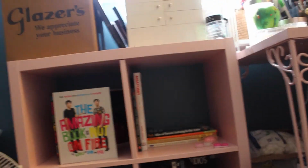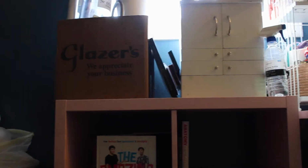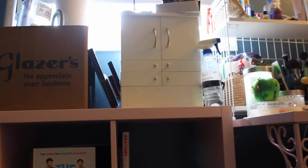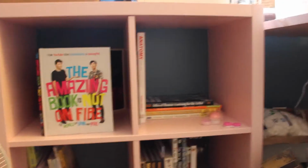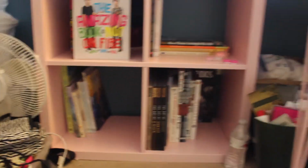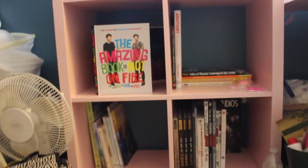So my makeup organization isn't exactly where I would like it yet. So most of my makeup is in this box, but as you can see it's overflowing on the top and on the sides. That's the spray bottle for the cats, because they're not allowed in here when I'm not in here because they'll mess stuff up. But this bookshelf, it was pretty cheap-ish, considered. I don't know, I'm not an adult. I don't know what qualifies cheap and what doesn't.